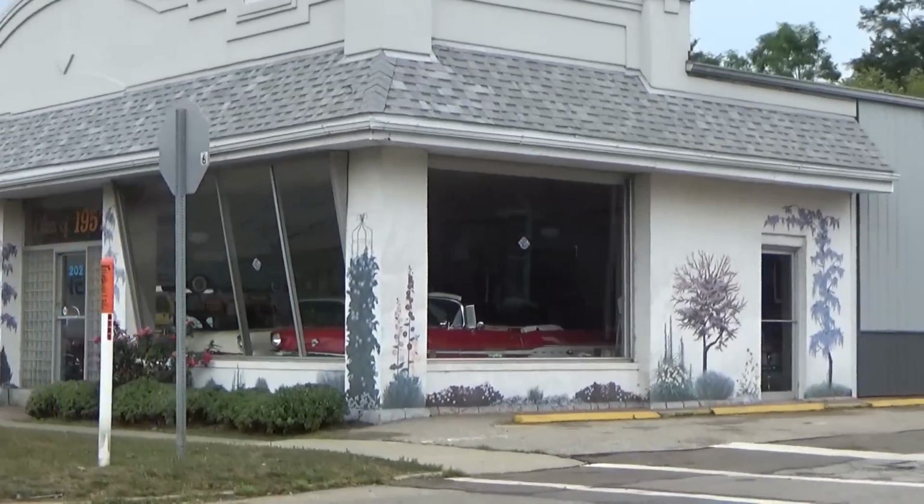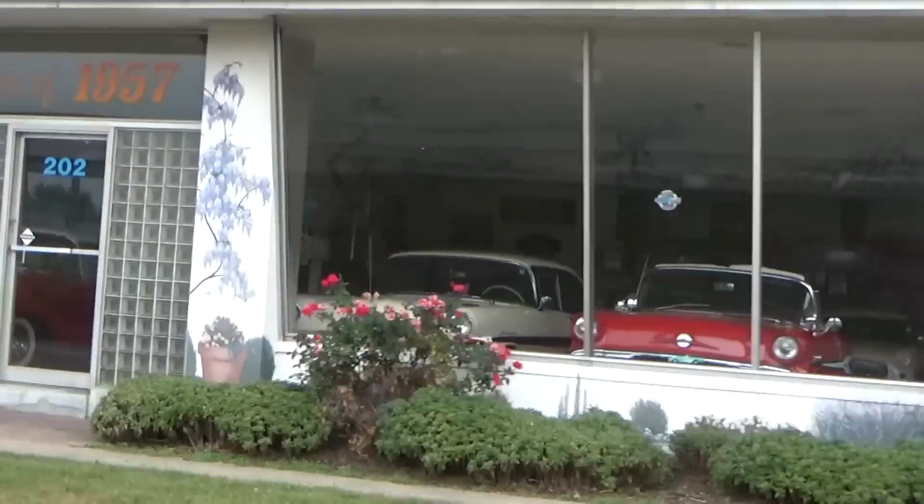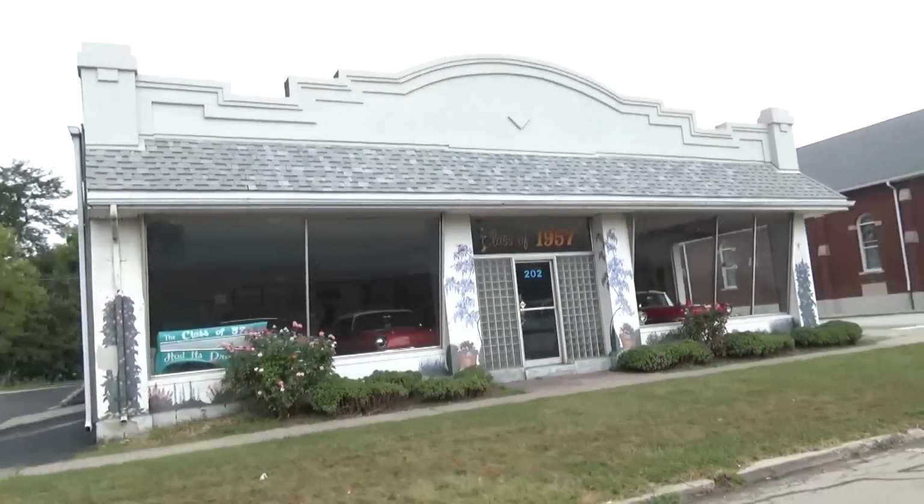Now, a classic car dealership. Oh, hello. What you got? Looks like he's got a 58 Chevy convertible, a 56 Pontiac, 257 Chevys. Class of 57.